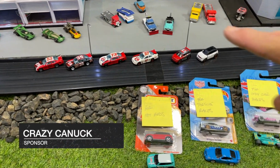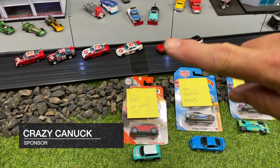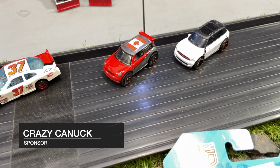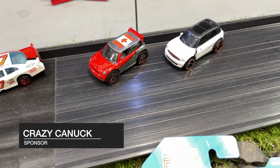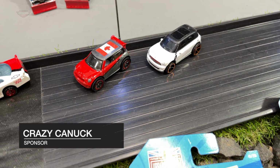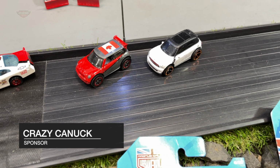Down the back, we've got some Road Warriors and NASCARs. So let's have a look at the Road Warriors. These two are going into Road Warriors Season 3. Road Warriors will start right after Minis versus Mustangs, which finishes up next week.